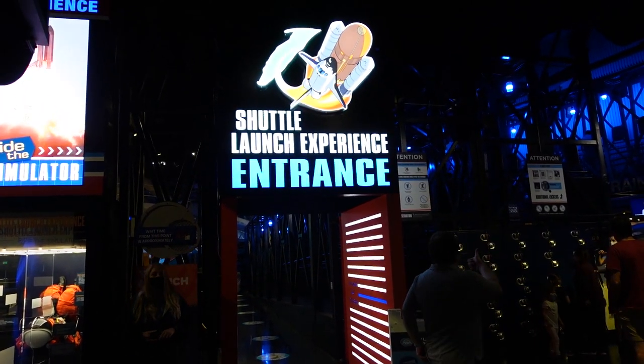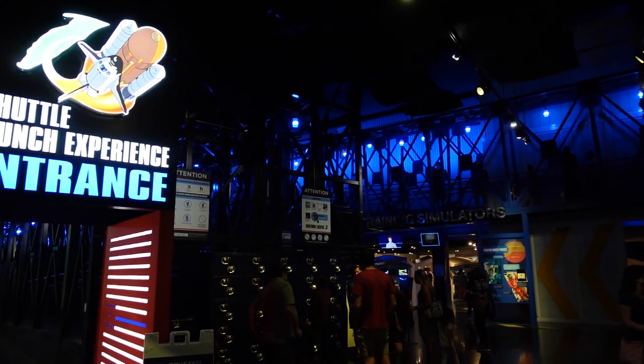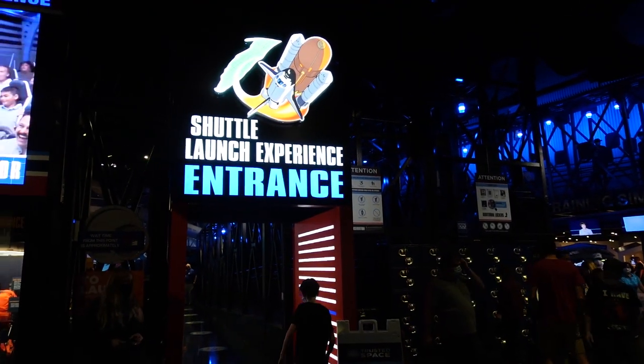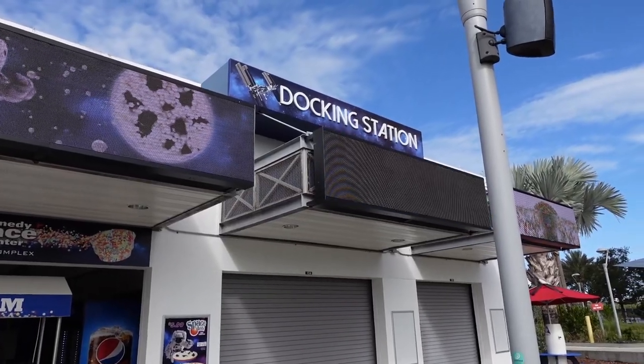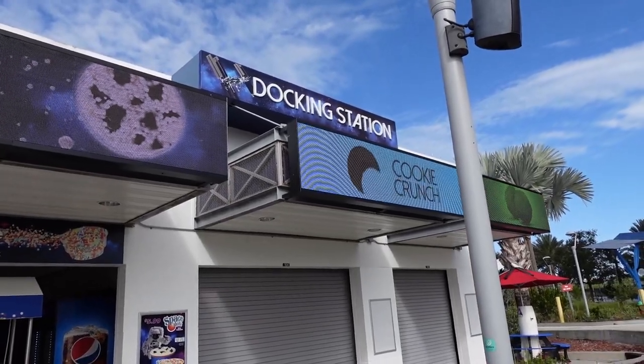They do have a shuttle launch experience here. It is currently at a 30-minute wait, and it's also a 30-minute experience, so I think we're gonna skip on that today. But they do have that here inside the space shuttle building if you guys are interested. Walking out of the space shuttle center, that's hard to say, is the docking station.